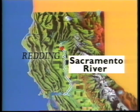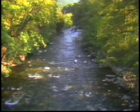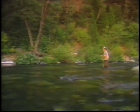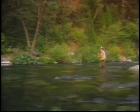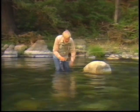Most people think of the Sacramento River as that wide and deep body of water that heads down from Redding and eventually dumps into the Delta on its way to San Francisco Bay. But north of Shasta Lake, the upper Sacramento has been described as just a trout stream. But what a trout stream indeed. The upper Sacramento is world famous for its scrappy and hefty rainbow trout, but there are also wily browns and even some delicate brook trout here also.